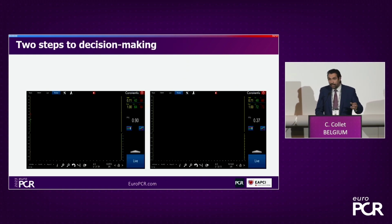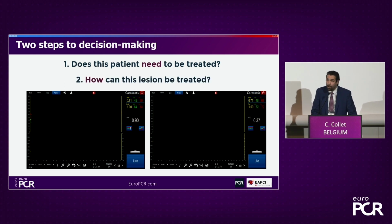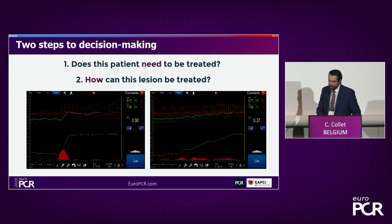So I like to say that these two elements of physiology, the distal point and the pullback, address two different questions. The first question is, does this patient need to be treated? And this is, of course, answered by the FFR, the single point, the 0.8 that Salvatore was referring to at the beginning. But the question of how this patient should be treated is completely different.